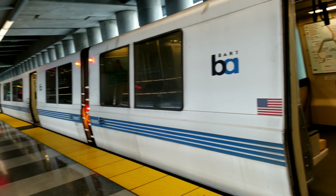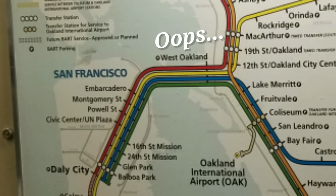I naively thought that I could just take the BART train from the San Francisco airport all the way to Fisherman's Wharf, but you can't. I fell asleep and I ended up in Oakland, West Oakland, across the bay. So I had to turn around and take the train back and look at Google Maps and get to figure it out. So now I'm back in San Francisco someplace. I have to transfer somehow, and I have no idea how. Well, we'll figure it out.